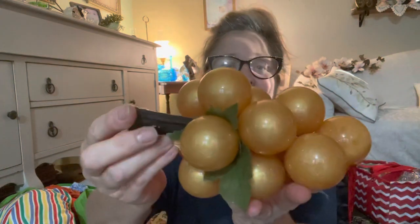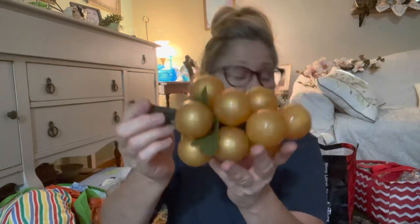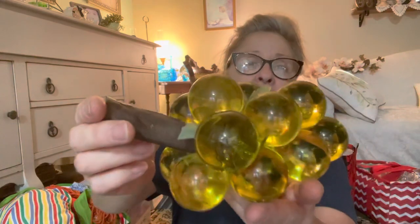I got me some Lucite grapes. Not one, not two. These are more of a greenish yellow color.